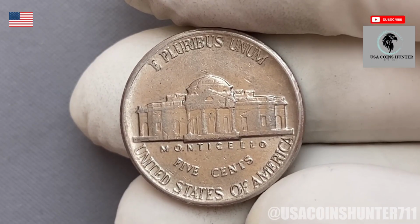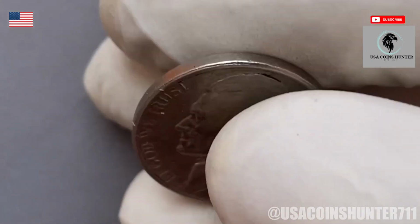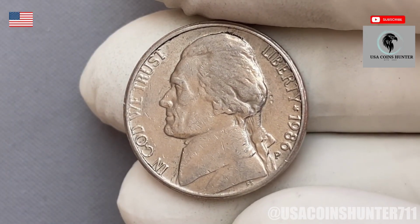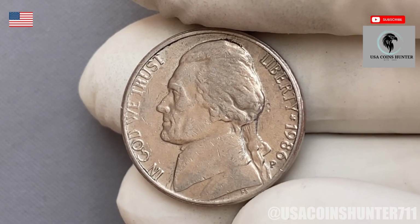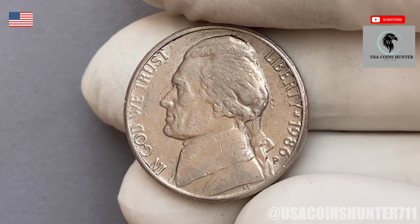So, coin lovers, the next time you come across a Jefferson nickel dated 1986, don't dismiss it. Take a closer look at those details. Examine Monticello's steps, check for doubling, and pay attention to condition. Who knows? You could be holding a rare gem that collectors dream about, and that could change your fortune in an instant.